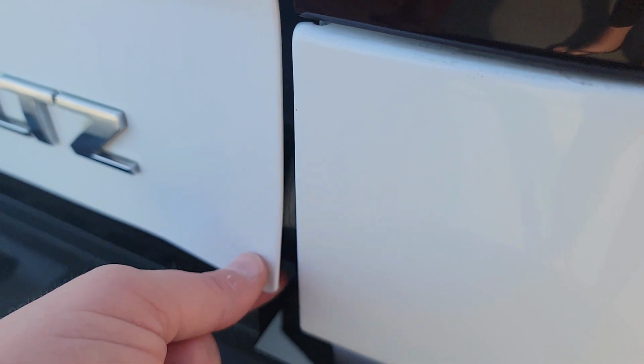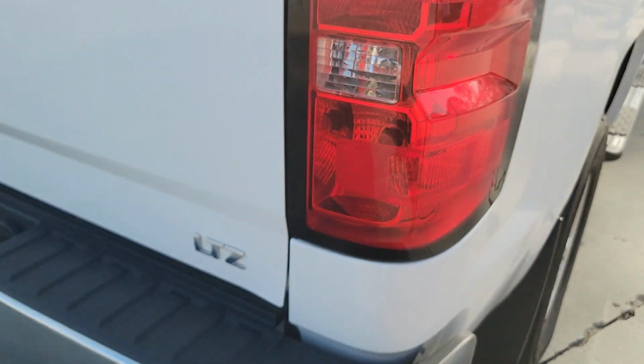Right here, if you can see, it's just a little bend. Does not affect the functionality of the tailgate.